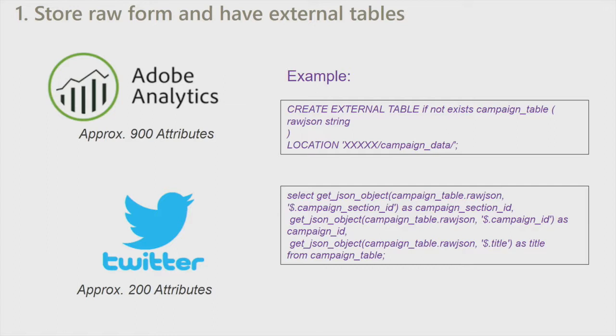So this is an example, but you can do it multiple ways. In this case, what we did is we declared the entire thing as a string, right? And then you can use some of the UDF functions within Hive to read specific columns. So that's one of the examples. You can also create an array and read the array by positions or whatnot. So there are multiple ways you can do that.